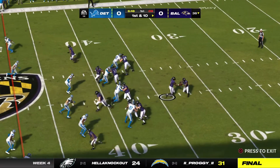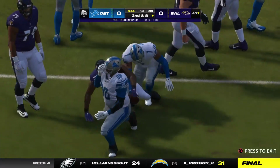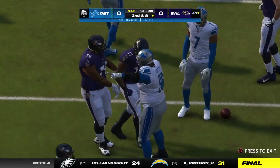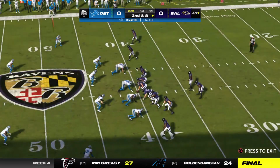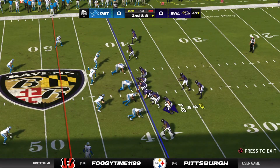Well, he's enjoying things so far here this afternoon. Sees a crease and bursts through it for a solid gain. And he can only manage to get a couple. 2nd and 8 coming up. Clock rolling as we hit the midway point of this first quarter.